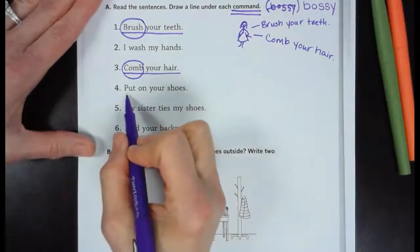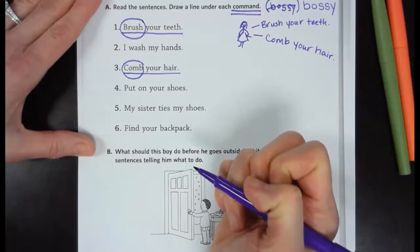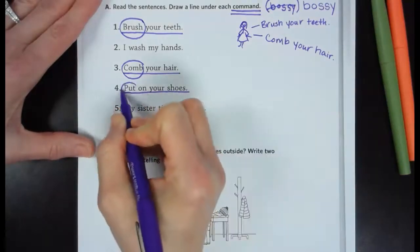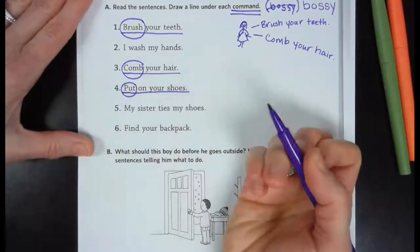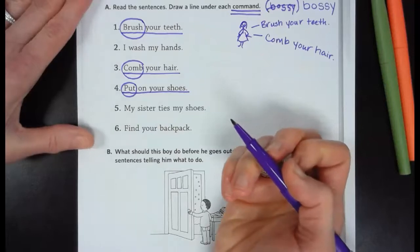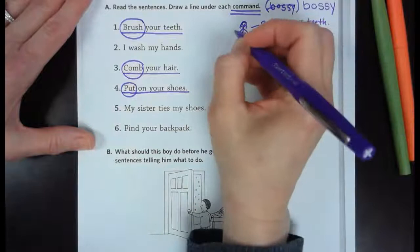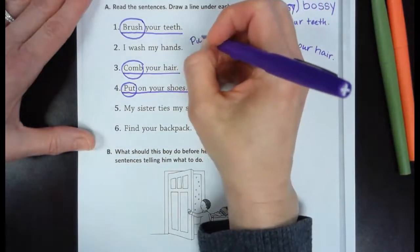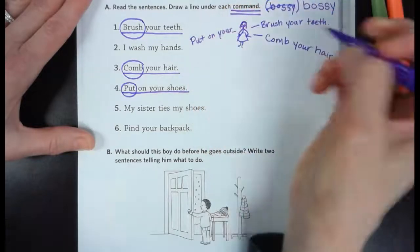All right, how about this one? Put on your shoes. What do you think? Yep, you're right. Because of this word right here, put. If it said, please put on your shoes, it wouldn't be a command statement. It wouldn't be an imperative sentence because you've said please and you've been all nicey-nicey. But look, Mom's trying to get you out the door. You're trying to go shopping. So she's telling you all the stuff you got to do. Put on your shoes. Brush your teeth. Comb your hair.